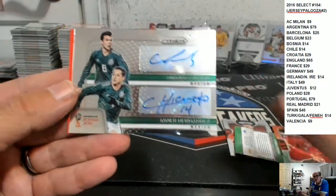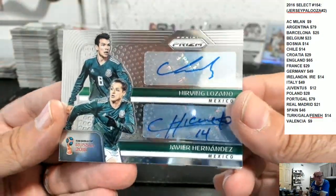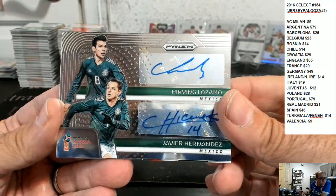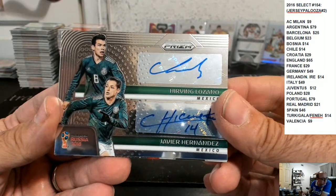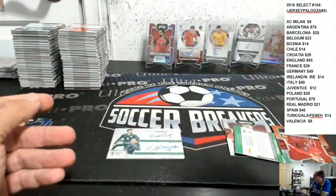Wow, nice one. Mexico, dual autograph, Chucky and Chicha. We got Mexico. Manny Manny, that's Manny Gonzalez. Congrats, Manny Manny.